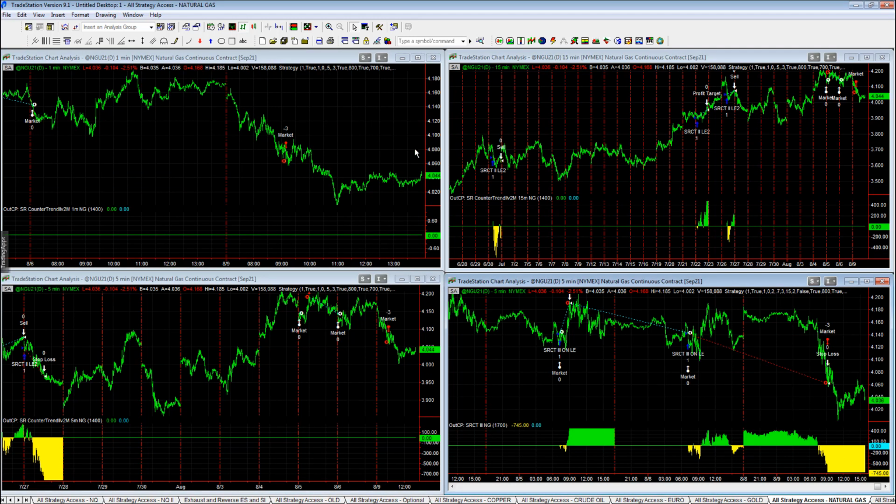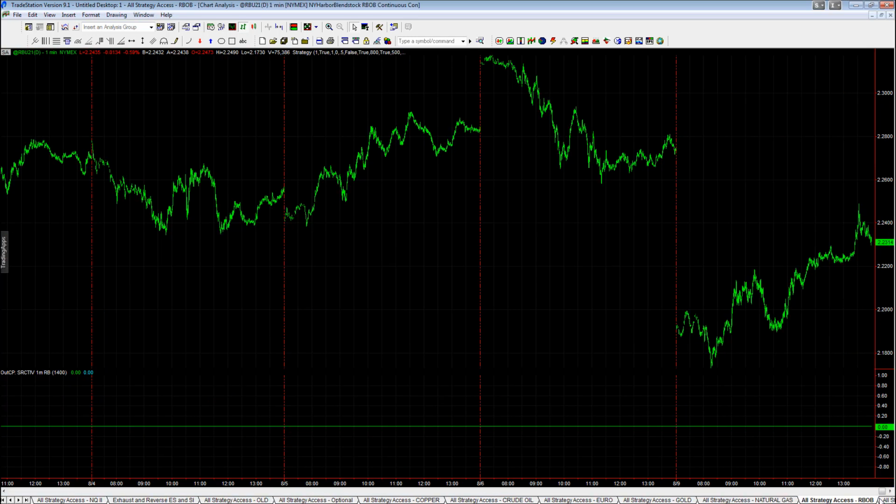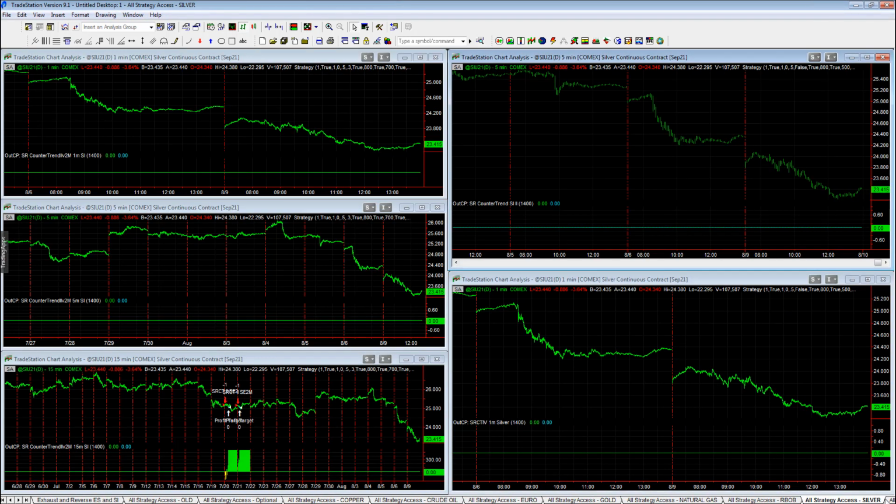And then natural gas, we were stopped out on this trade right here. Minus 745 on this session. And so you see we're in here. Trade was closed lower than its entry price on Friday. It has an $875 stop loss. So it's down about 130 at the close on Friday, and then minus 745 today is the overall trade result for natural gas. And then RBOB, no trades.